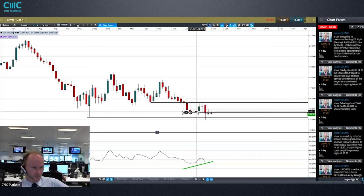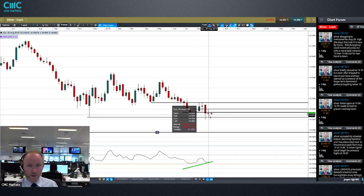What was looking promising, same as in gold, where we had a little bounce and thought maybe we'd put a base in, just crashed and rolled over. Silver's trading a bit more like copper at the moment than it is gold. Gold is trading quite well as a safe haven. Silver, not so much.